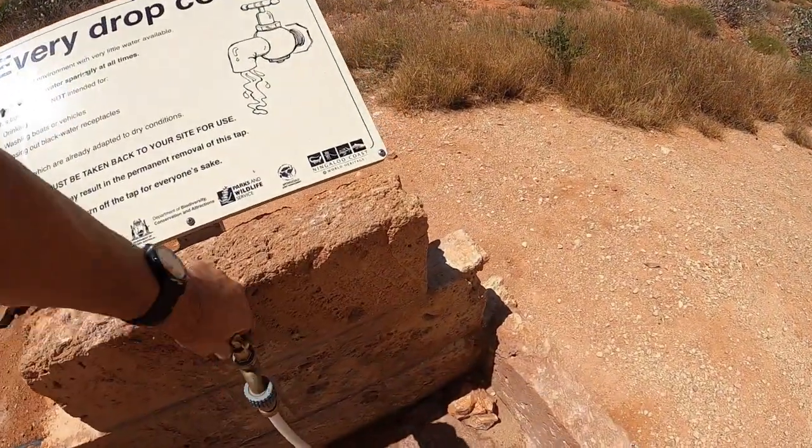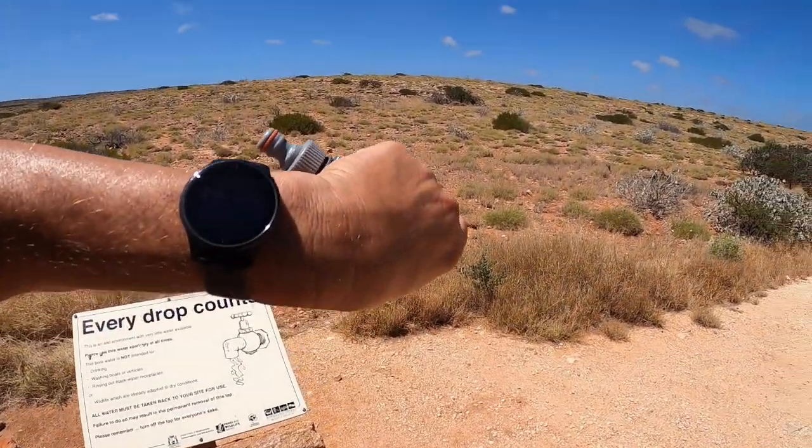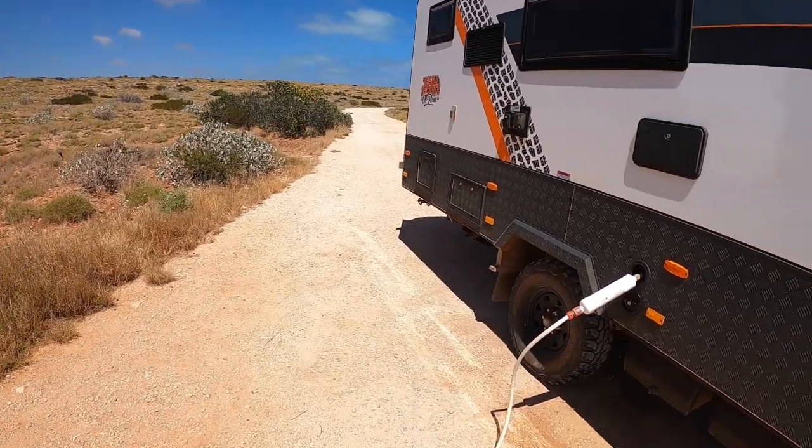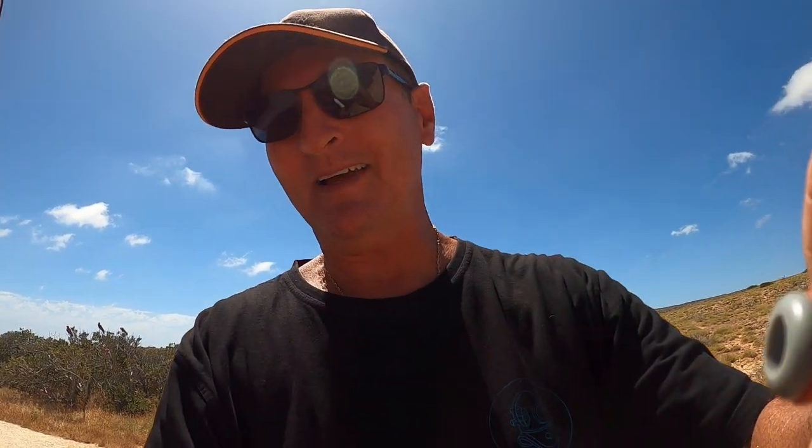Rightio, she's full. So that took almost 20 minutes to do, 40 odd litres. So it's a little bit slow, but better than nothing. So okay, let's go. Wrap it up and hit Mesa.